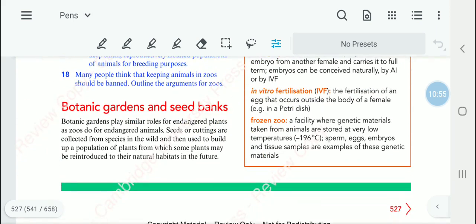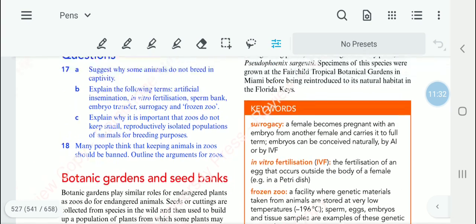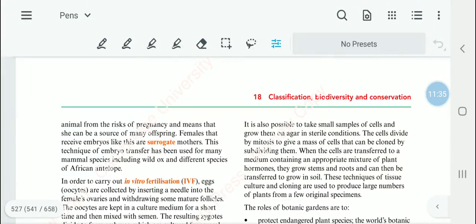Now we come to botanic gardens and seed banks. Earlier we discussed animals. Now we are talking about plants. This is the same thing that helps endangered plants, just like the zoos do for endangered animals. So what we do is we collect these cuttings and seeds from endangered plants and build a population at some other place. Later on we will be able to reintroduce them back into the natural habitat.